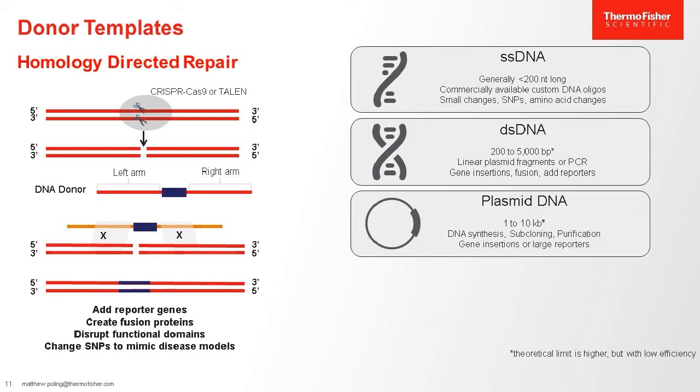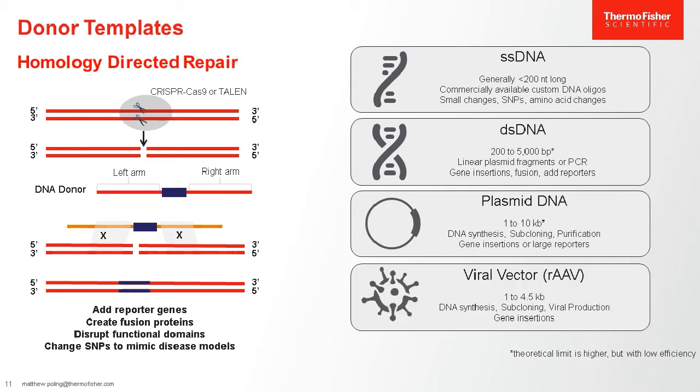The next one is plasmid DNA. This is used by a lot of investigators for very large insertions. Up to 10 kb, we've seen reports of knock-in with that. And that's because, when you're trying to do these larger knock-ins, you obviously need to have a much larger template. And plasmid DNA can be effectively delivered in a circularized form and then incorporated into the genome. Again, these are generally manufactured by DNA synthesis or subcloning into shuttle vectors.